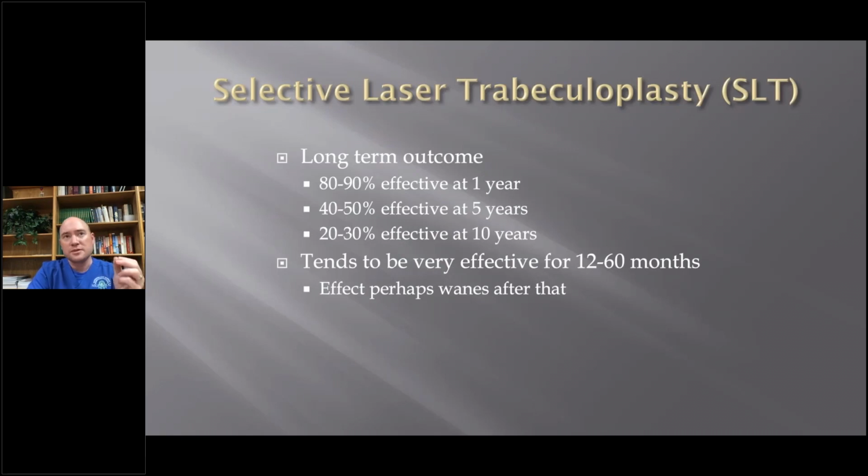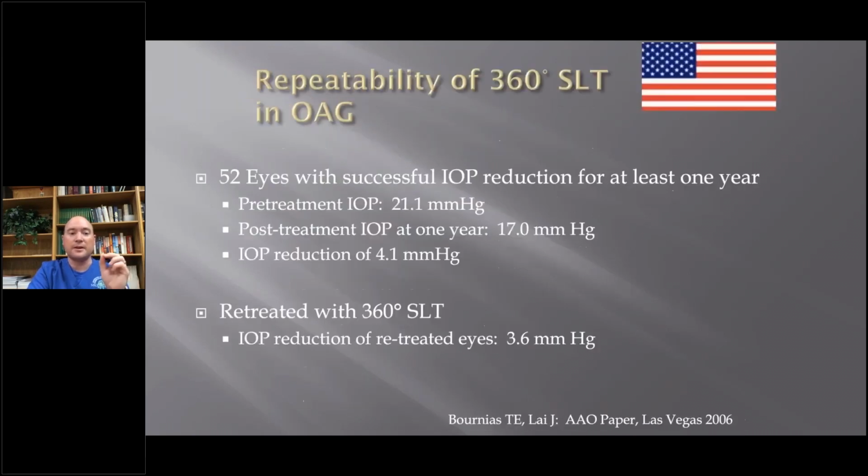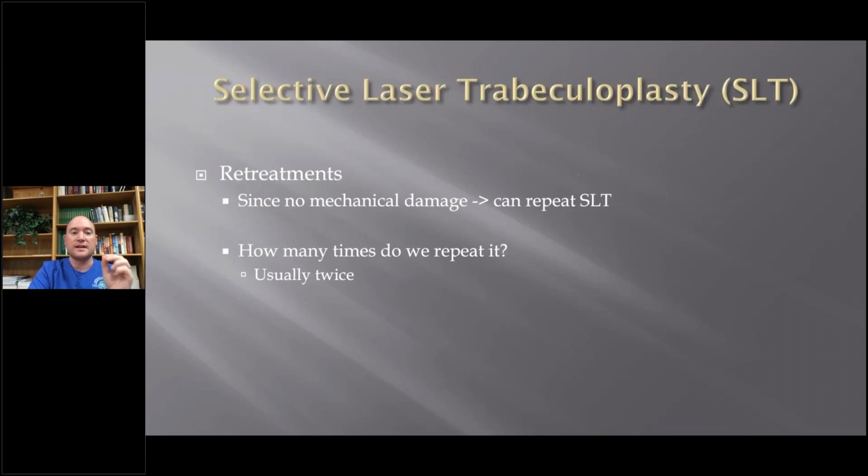It's one of the perceived negatives, and I think it is a negative, that it's not going to last forever, but it tends to be very repeatable. Again, I'm out of time, so repeatability is very good with SLT. Bottom line is, it might not work quite as well as the first one, but it's darn close. Repeatability is good on that.